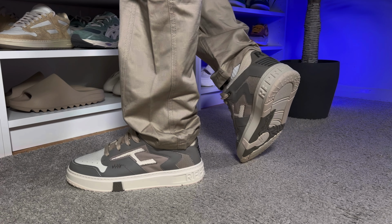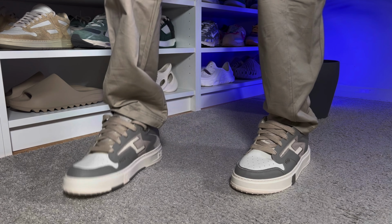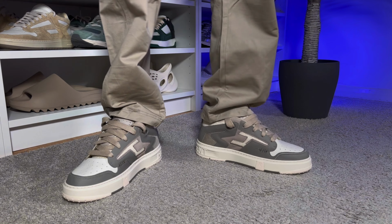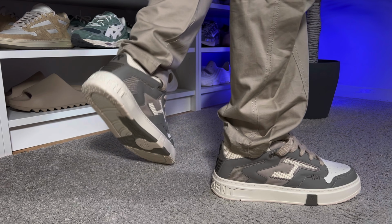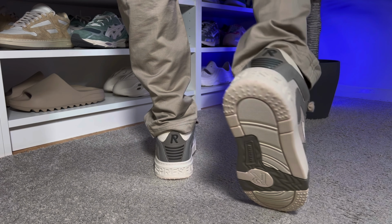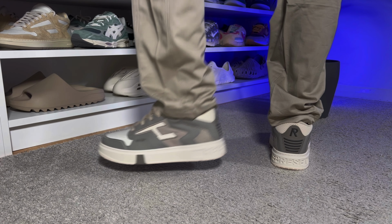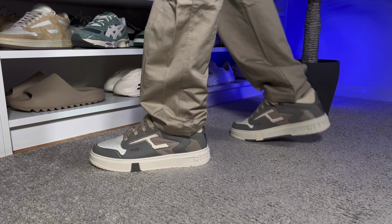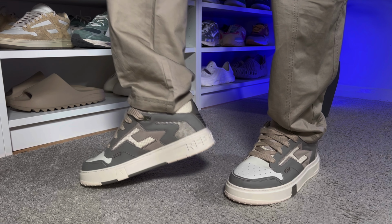So this one, the original price was £230, and I managed to get this one for £115. One thing which I will need to add for these Represent releases is that most of their shoes are actually a bit on the heavier side, and also the midsole doesn't provide one of the best comfort in the world. But in case you don't have a problem with that, for sure this one is yet again another great release, which I think you can still find even now.